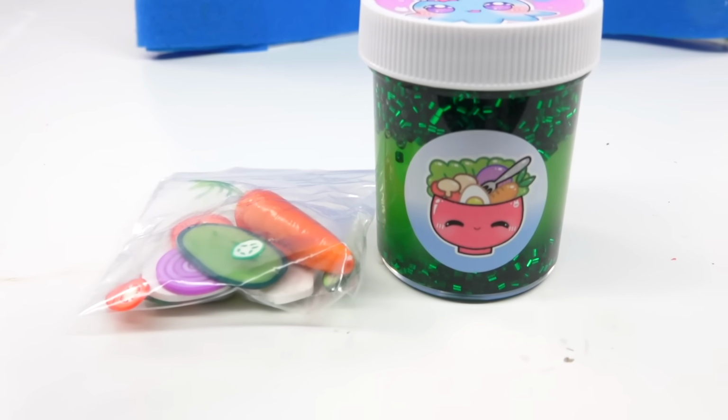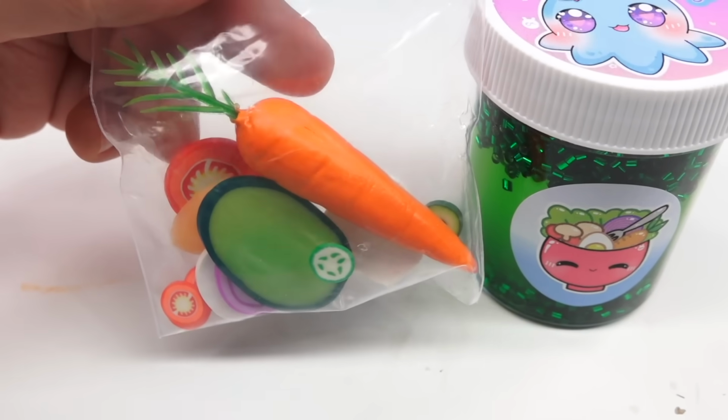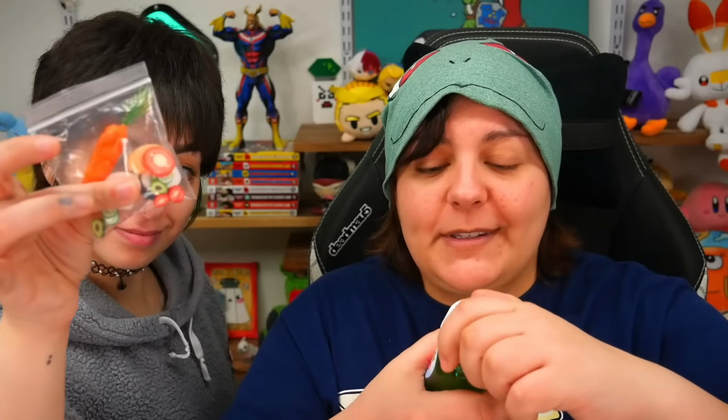Which means our next one is going to be salad. I'm really curious about this one because it's supposed to smell like cucumber melon. It comes with a really cute baggie full of little trinkets that have mushrooms, carrots, cucumbers, tomatoes. It's adorable. So, first, the smell.